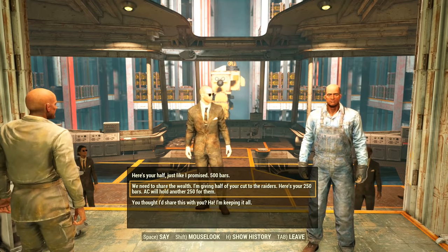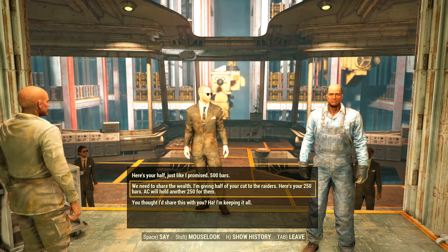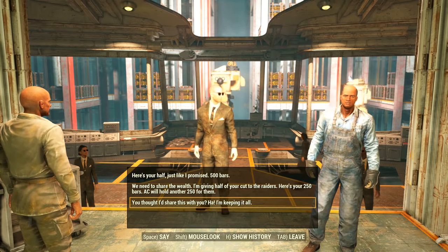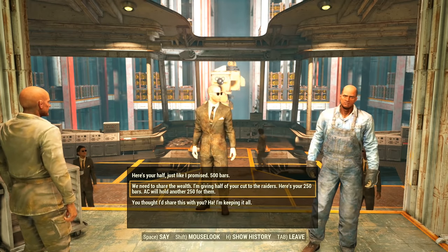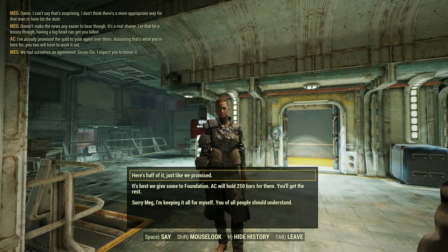So one could argue that if you're planning to buy a lot of stuff from these shops, and your time investment isn't really that important to you, then the wisest choice may be to get as much gold bullion now as you can, and then just spend the days, weeks, or even months necessary to raise your reputation with both factions so that once you maximize reputation, you've got more gold to buy more stuff with.